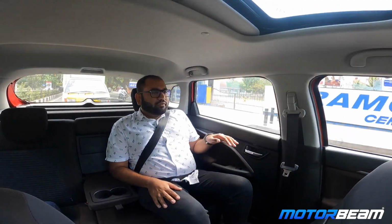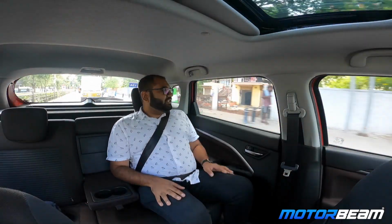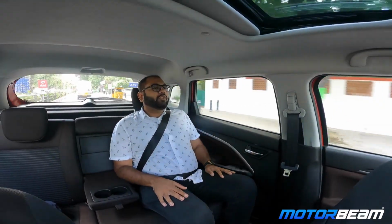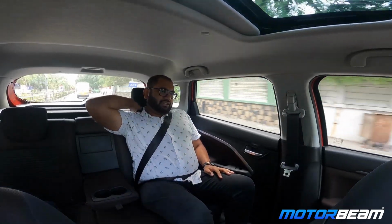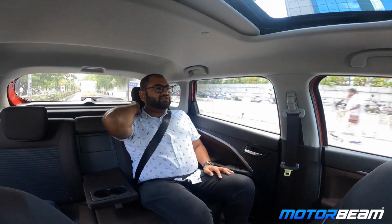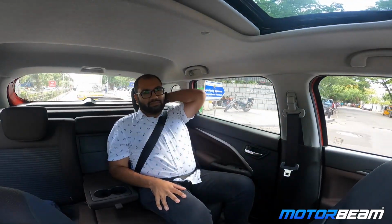Now getting in and out of the car is easy, it is not a very tiring process as such, and the window is also quite big in size, which lends an airy feel to the cabin. Overall, the angle of the backrest is just about fine, but this thing, the lower part of the headrest, kind of hurts against your neck if you are someone who is as tall as me. So that is something that you need to get used to.